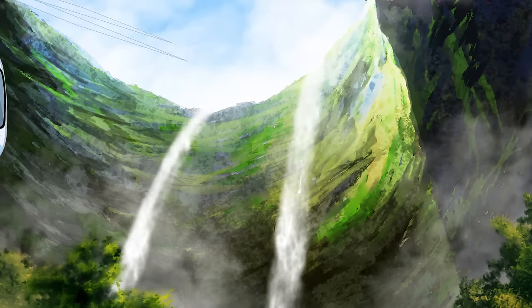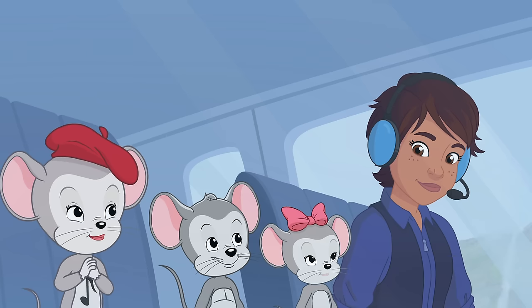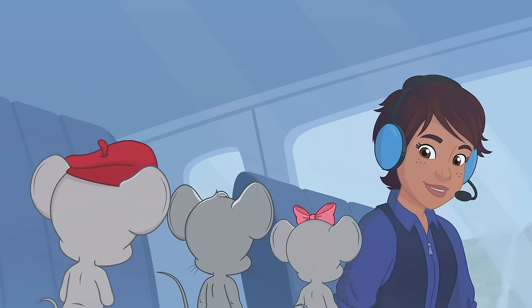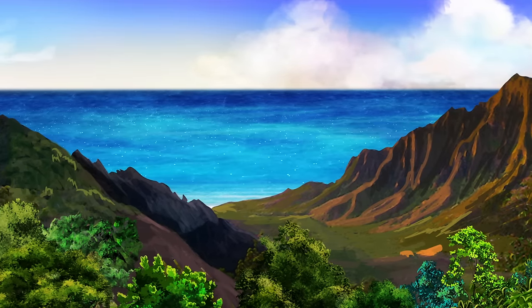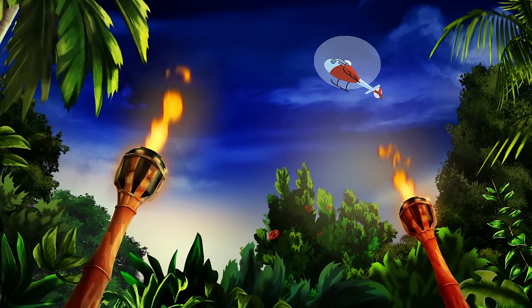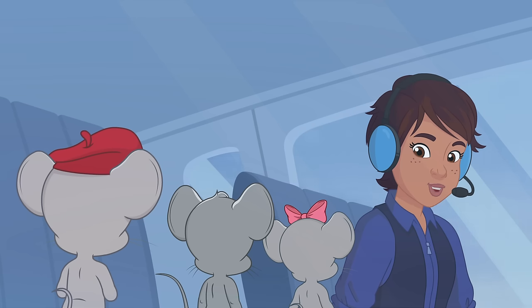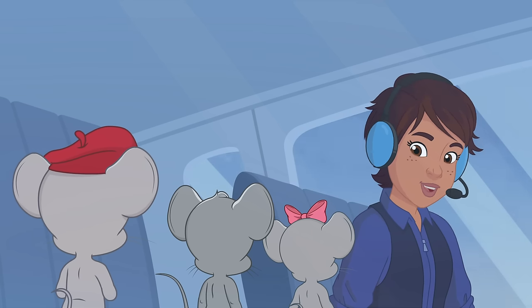That's the Hialawe Falls. It's one of the tallest waterfalls in all the islands. It's so beautiful. Hold on. I'll show you some more. What's going on down there? That's a Hawaiian celebration called a luau. That's the Hawaiian word for feast. I'm sure they'd be happy to have us as their guests.